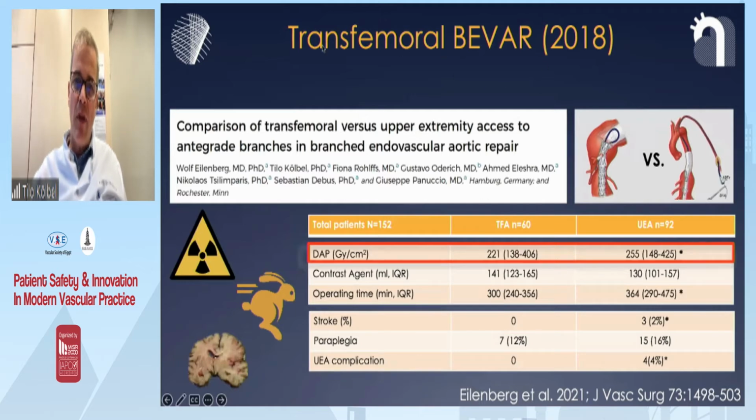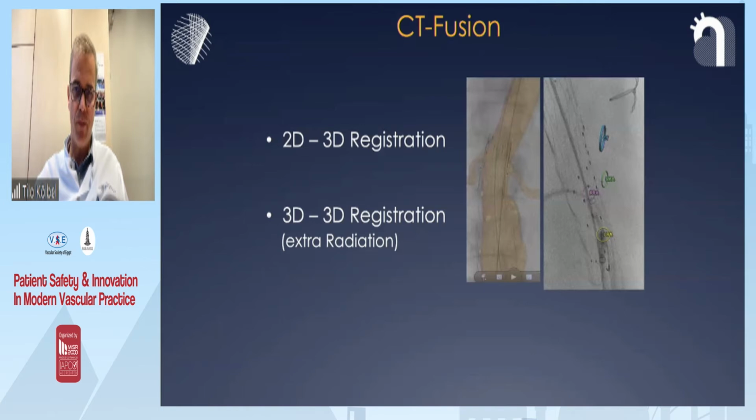Recently, there has been the introduction of a technique that allows us to keep our place in the right groin position at the patient. We could show that the dose area product with this transfemoral access for branched endografting leads to an even further reduction in the radiation dose. So also our surgical technique determines how much radiation we are exposed to.